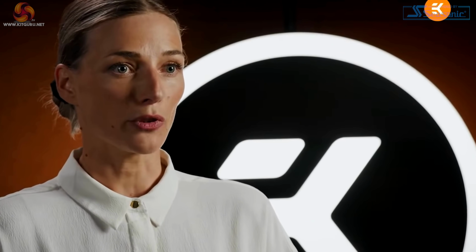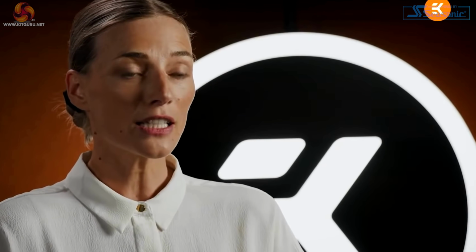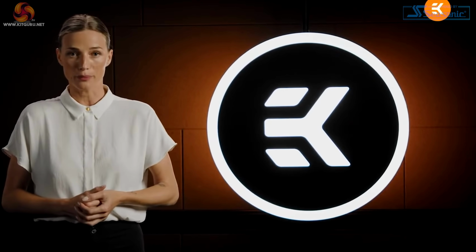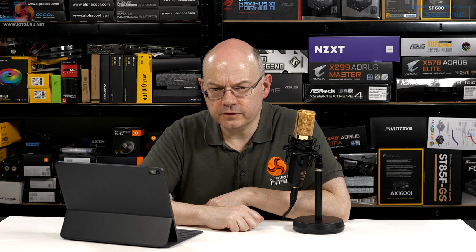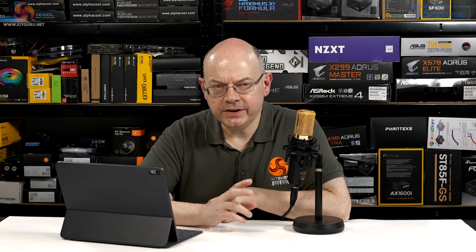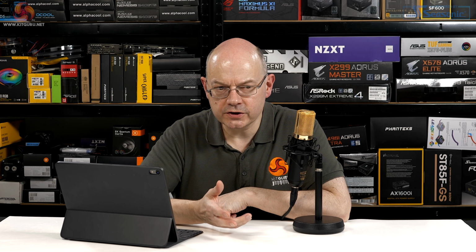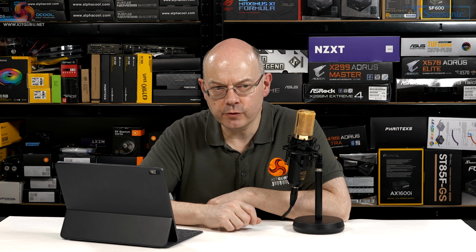EK will also collaborate with case manufacturers to implement the EK Matrix 7 certificates, so things like radiator rails are placed in specific locations. Collaborating with case manufacturers for the EK Matrix 7. Now that's an interesting one. Take, for example, Thermaltake, who manufacture cases, a whole range of products, and their own liquid cooling hardware. Take Corsair, they have their HydroX hardware.